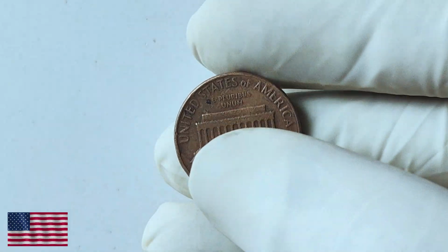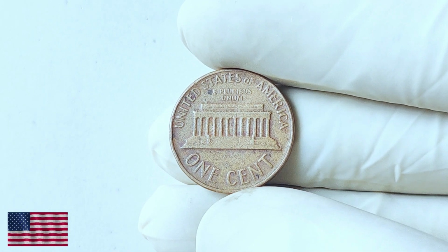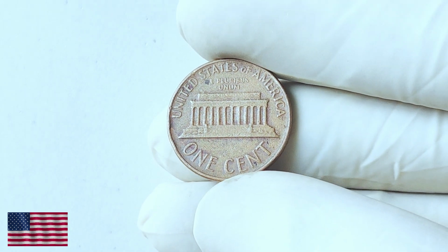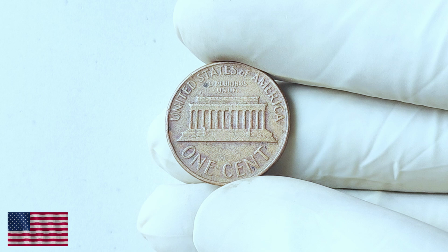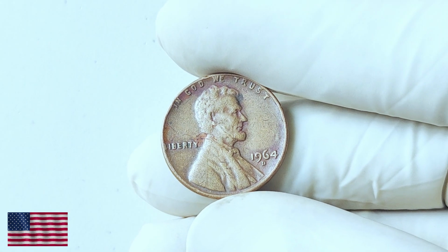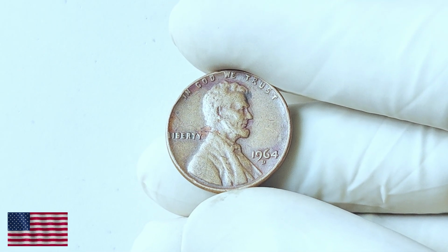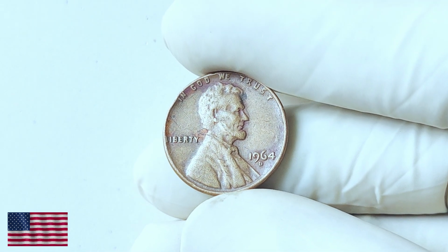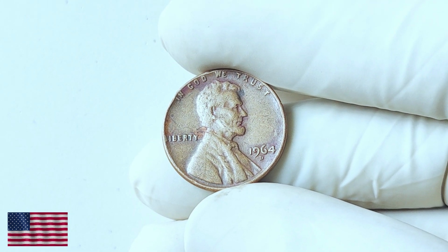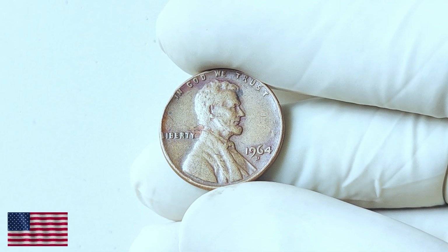Now that you know what to look for, the next logical step is clear. Check your change. Focus on 1964 pennies, especially ones with the D mint mark under the date. Examine carefully. Use a magnifying glass or loupe. Look for doubled letters or numbers, especially on the words Liberty and In God We Trust. Condition matters. If your coin looks brand new or close to it, don't clean it. That can ruin its value. Get it appraised. Use a reputable coin grading service like PCGS or NGC.